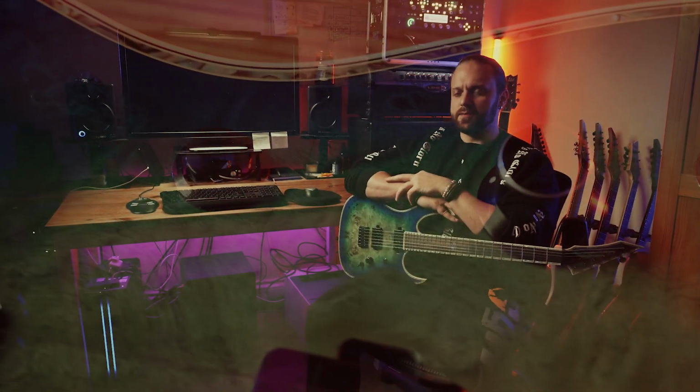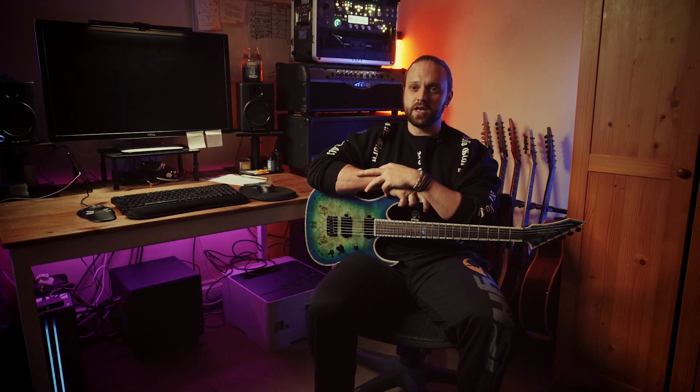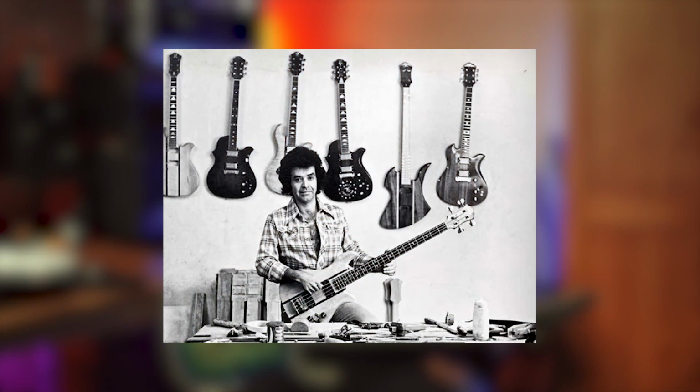Now, just to bring you up to speed on where BC Rich is currently at as a brand, they kind of went downhill a little bit in the 2010s. The brand was licensed out to a larger company, and that company basically rinsed it. They just piled high, cheap, nasty looking guitars for like 200 quid and just sold as many of them as they possibly could. Now, here's the good news. In the past couple of years, BC Rich has actually been bought out again and is now back in the hands of people who seem to be extremely passionate about the brand.